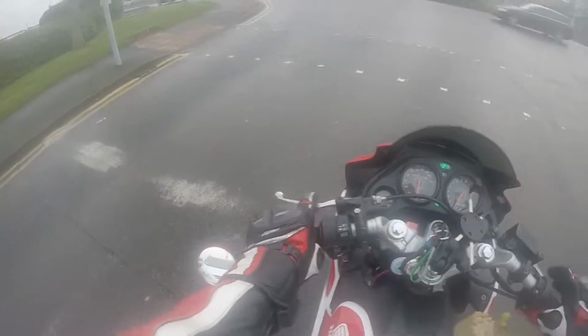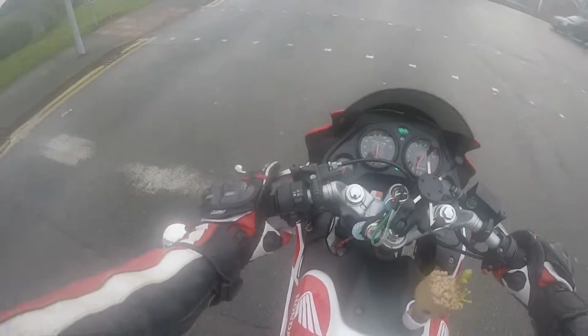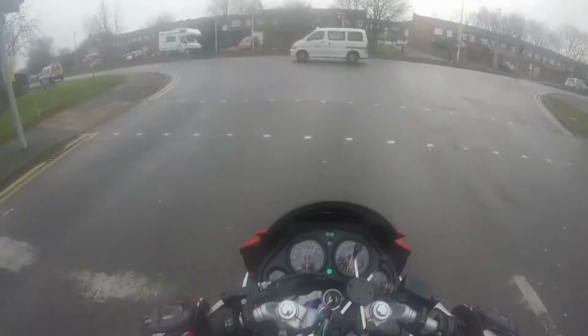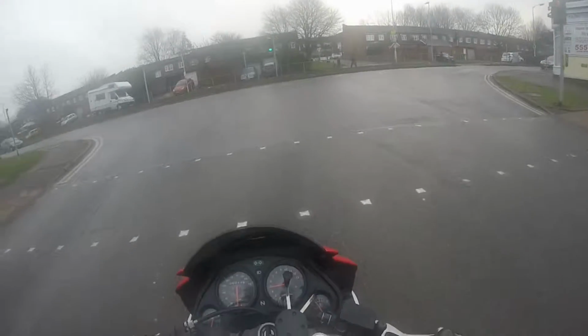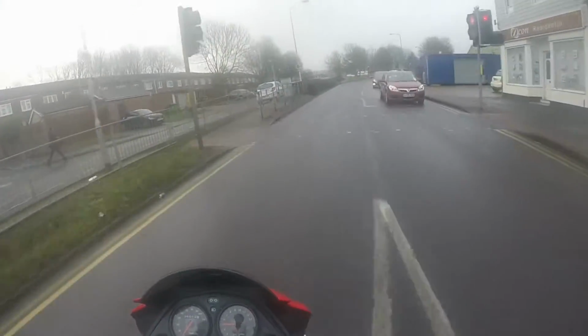I've got my horrible standard levers back, so I decided to return the aftermarket ones. They're a lot longer than the standard. I wanted the same length as the standard, obviously, but just an aftermarket set. Unfortunately, the ones I got were a lot longer, and they kind of protruded over the edge of the bar.